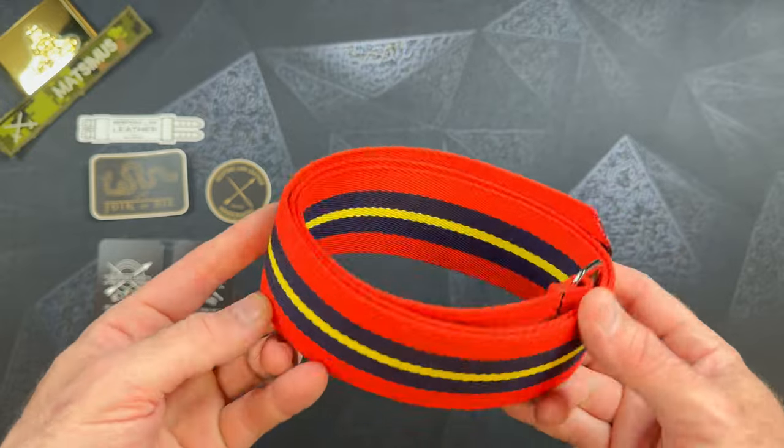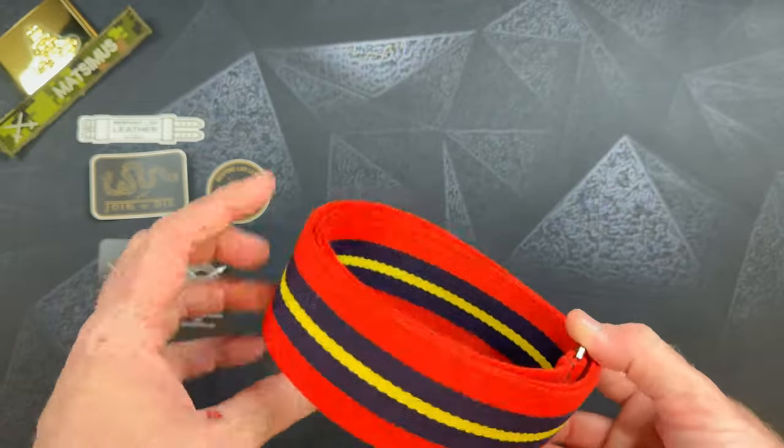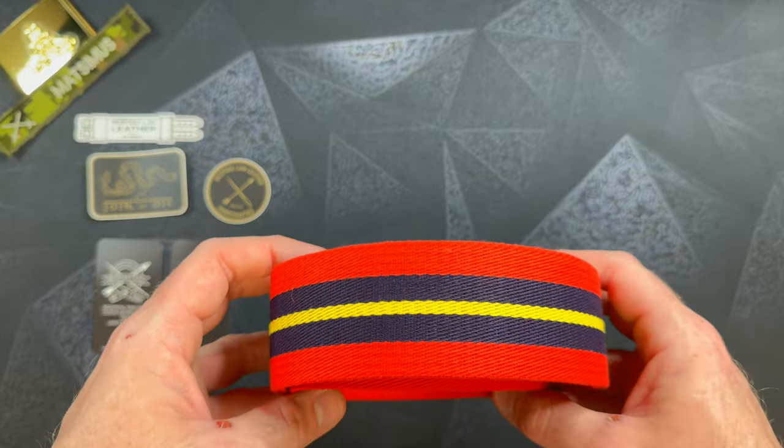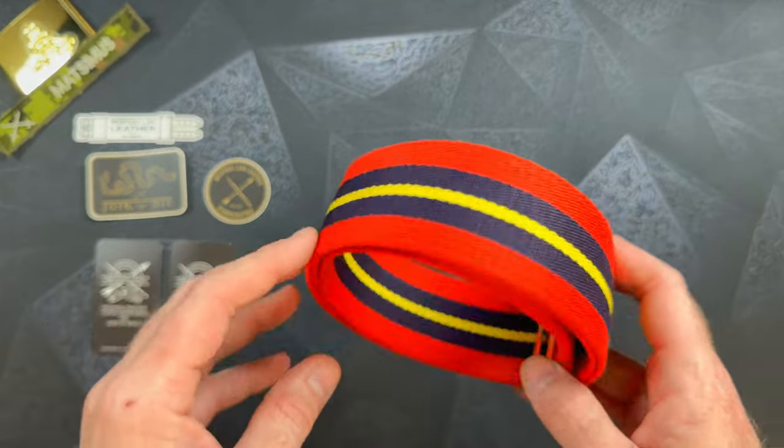So something to consider, maybe a mess prize or a mess gift or something like that, a leaving gift, or just something you want to get for yourself to wear and show off some regimental pride for you and your unit.